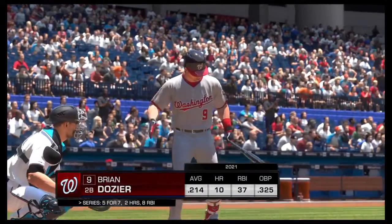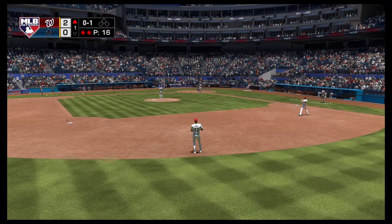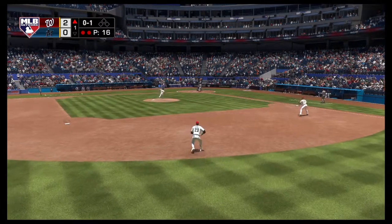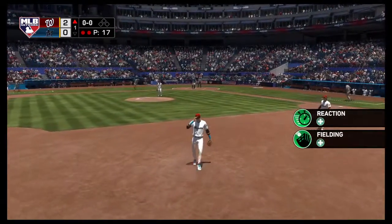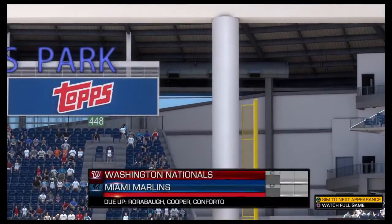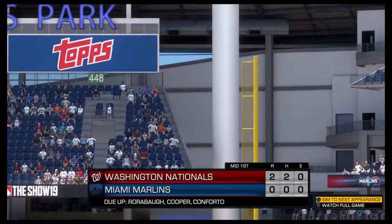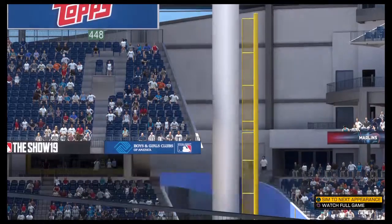Here's Brian Dozier now. In his 7 at-bats in the series, he's picked up 5 hits, so he's really been locked in. Into the windup, here comes the 0-1. On the screws to shortstop, but caught to retire the side. So they get a couple of runs on 2 hits, no errors, and no one left aboard. On now to the bottom of inning number 1. It's the Nationals 2, the Marlins coming up.